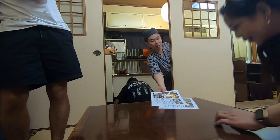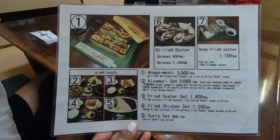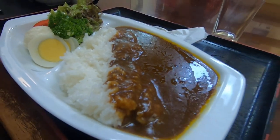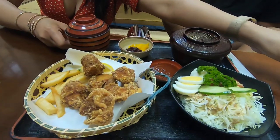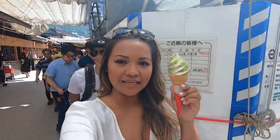Take off shoes. We walked into this restaurant and ended up being all the way in the back where we're sitting in a traditional Japanese diner. They have like udon noodles. It has the curry. I got the katsu don. Ooh, with French fries. I got my first matcha ice cream.